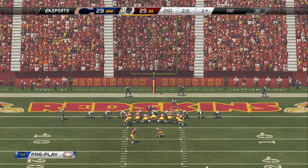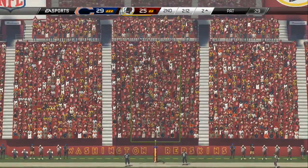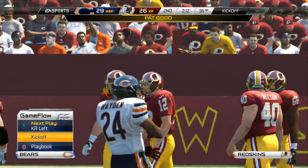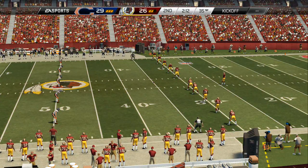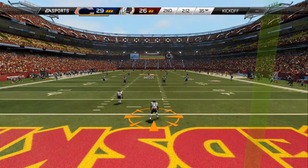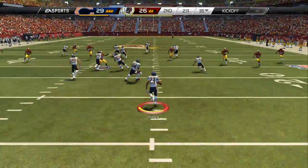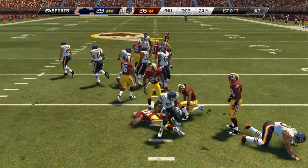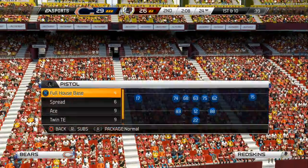The Redskins now will tack on the extra point. The point is good. The Bears are ready to return the kick. It's out past the 20 and brought down at the 23 on the return.